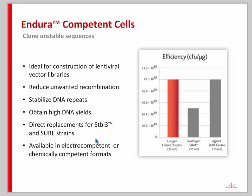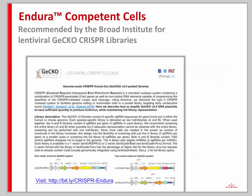retroviral vectors. For example, Endura has proven very useful in the creation and propagation of lentiviral genome-scale CRISPR knockout libraries, or GeCKO libraries, that were created at the Broad Institute, and you can follow this link to learn more about that.